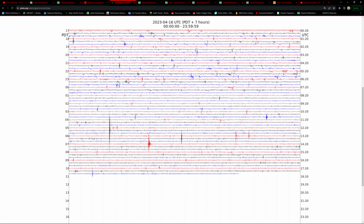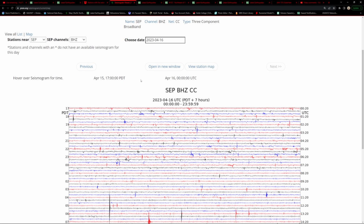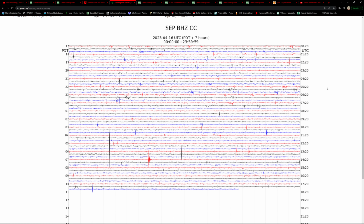I know there's quite a bit of snow up there on Mount St. Helens. There was a reading here a couple days ago that made a news article about a little avalanche up there, and the seismograph station picked it up. I'm not sure what day that was, but sometimes avalanches will show up, ice quakes, snow quakes, any kind of movement these seismograph stations will pick up.